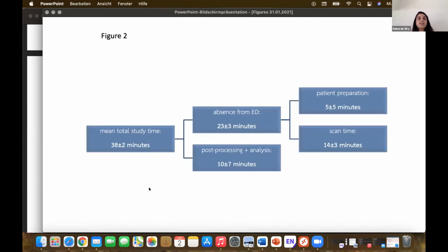Our mean total study time was around 38 minutes. That included patient preparation, scan time of around 14 minutes, and post-processing and analysis, which took around 10 minutes. So in total, patients were absent from the ED for around 23 minutes.